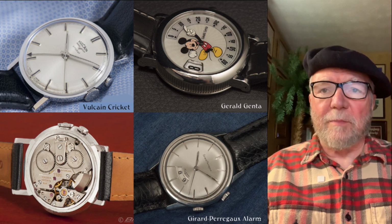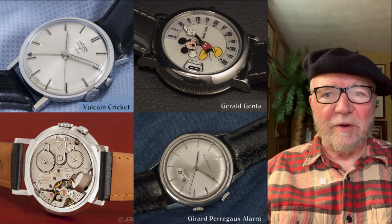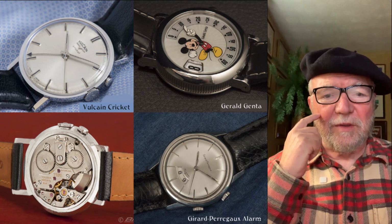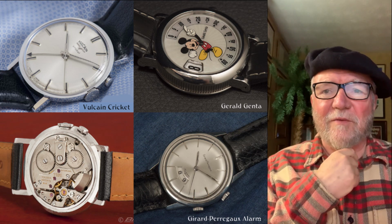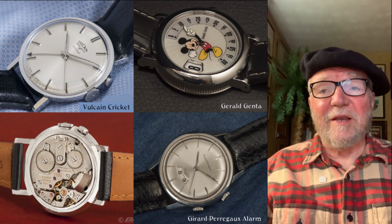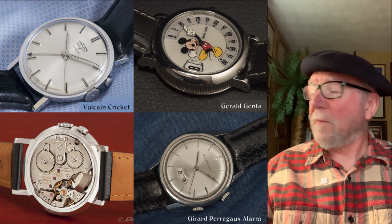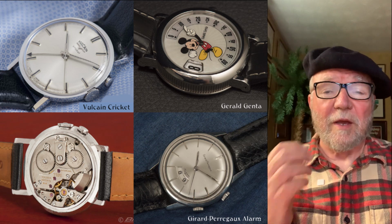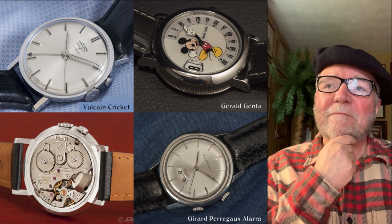The first one up in the upper left there is a Vulcain Cricket, and I love these watches. They've been around for a long time. They have a series that all of the U.S. presidents, I think from Harry Truman on, have had. But the thing that probably most people know them for is that they have an alarm. Down below it there you can see the movement. It's a Vulcain movement. I think it's a V10, but I'm not positive about that.